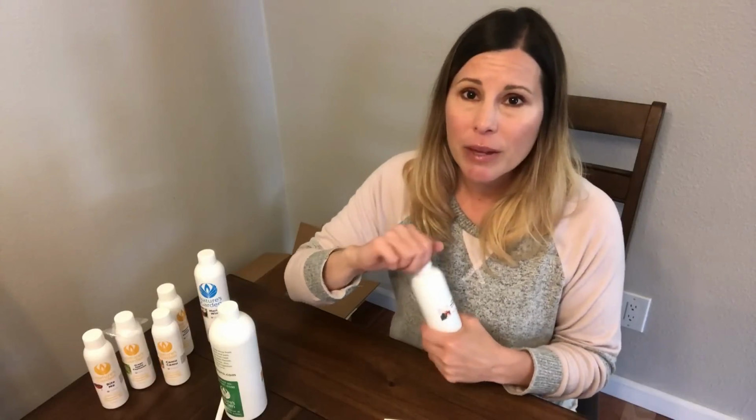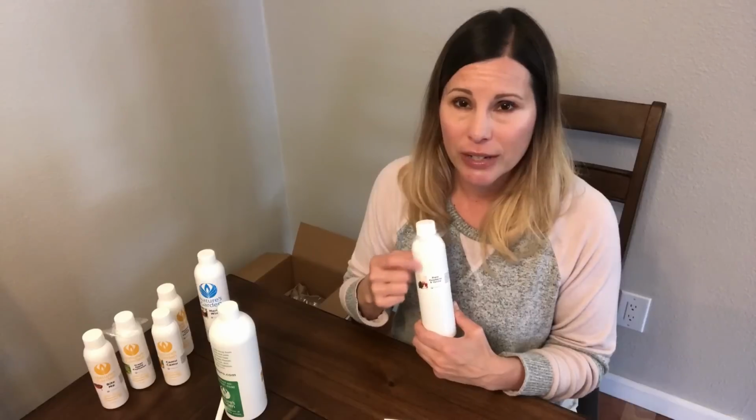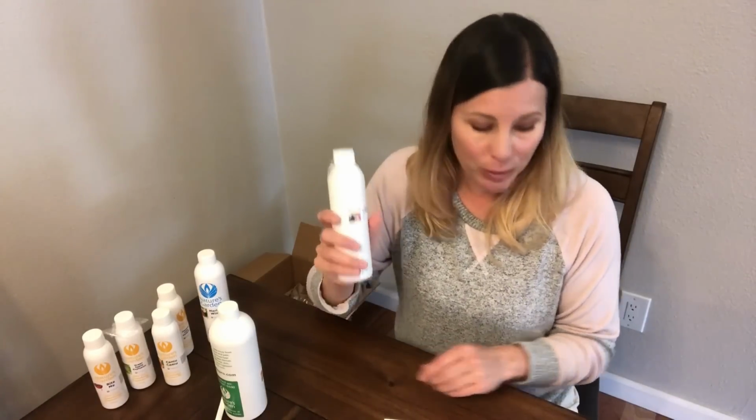And the awesome thing about this one is it does not discolor your soap. I've used it lots of times and it doesn't speed up trace or anything like that in cold processed soap. I've used it in body butters, I've used it in cold processed soap, and I believe I've used it in sugar scrubs. Such a good black raspberry vanilla.